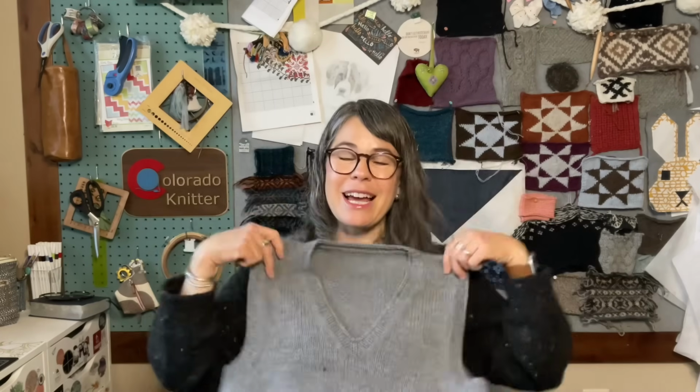But what I finished in the meantime was this test knit for Tori Yu. It's the Avenue vest, and I had mentioned that I had an issue with gauge using Brooklyn Tweed Loft held double, because this is a worsted version of a vest, which is amazing. The pattern is flawless. Didn't change anything in my test knit, but I had to change my yarn. Here's my little swatch here. I had actually done the whole top of the vest, so I'm gonna still try to salvage it, but I needed to make a different version for the test knit itself to represent the pattern better.